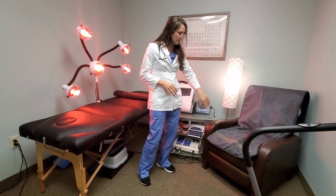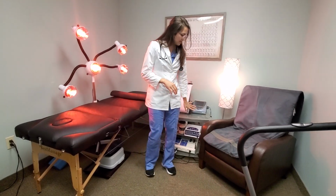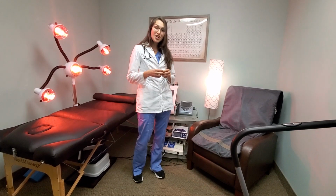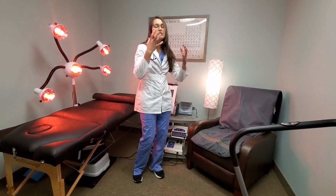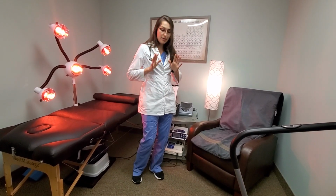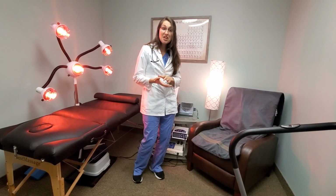And then what we do is we have the patient rest over here on the femur mat, and they have their feet in a negative hydrogen ion foot bath that's really going to help with polarizing the toxins. So this is what helps your body to conjugate the toxins, pair them, get it out, filter it out through the kidneys, through the liver, whatever the processing needs to be for whichever type of toxin it is.